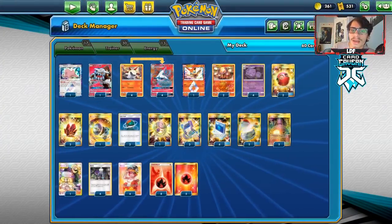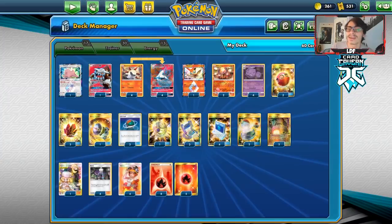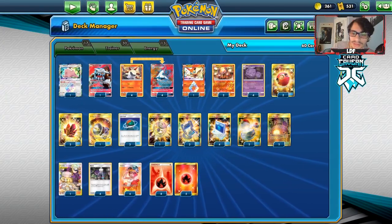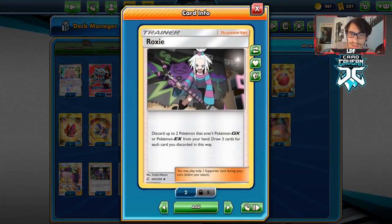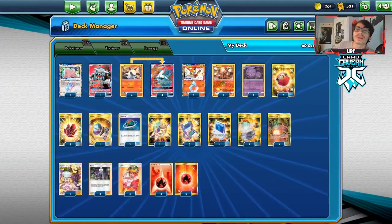Now, with this type of deck, we are going to be using both Welder and Roxie, so technically, we are going to be drawing a lot of our deck. It's not too bad, but this deck does take L's to reset stamp. But those are our 2 supporters, Roxie and Welder, and just 1 Caitlin Cynthia. Funny enough, all 3 of these cards technically draw you 3 cards.